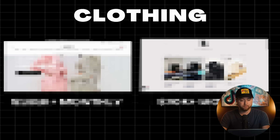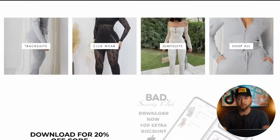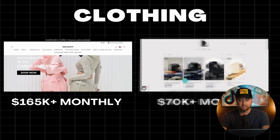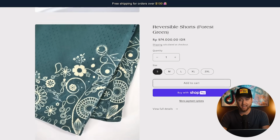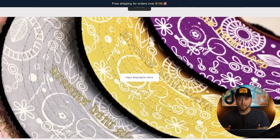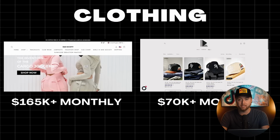Same thing for clothing. We have Bad Society Club, who's doing over $165,000 per month selling pieces of apparel. And then we have Daniel Liu here, who's doing 70K months selling out his hats. What's great about the clothing space is you can release a design, sell it out, and then go to the next product. And this allows you to hit your email list, keep a lot of hype around people purchasing your products, and can do some pretty incredible sales days.